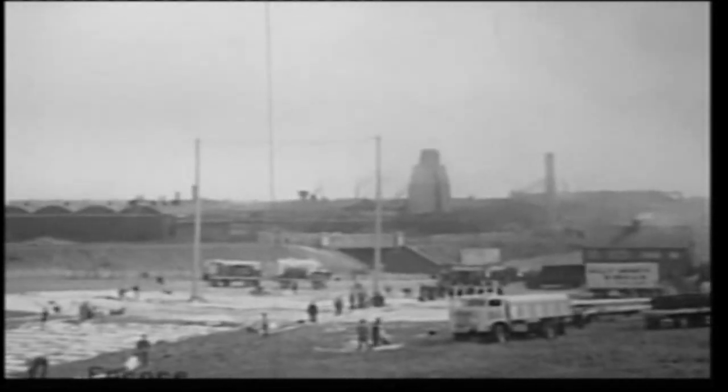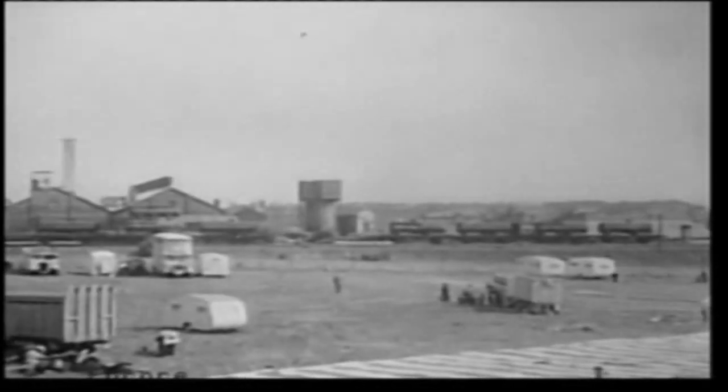And now you can get some idea of the whole layout. There is the big top over there. Nearer is the canvas of the stables with the caravans of the attendants and the dressing tents, and beyond, the caravans of the performers. Ah, more experts.